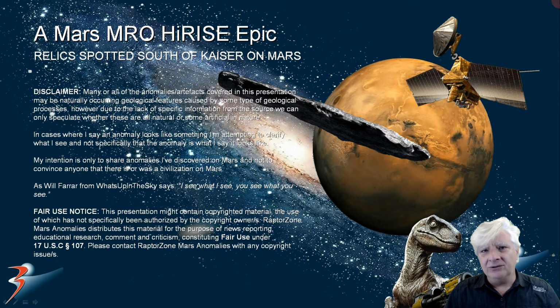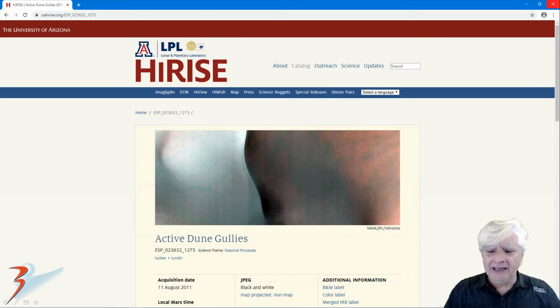We're returning to a site I discovered near Asimov and Kaiser, where I found compelling evidence of what I speculate to be remnants of an ancient civilization that once populated Mars. We're going to be looking at some more megalithic blocks and some other artifacts, so let's get cracking on with this one. The photograph we're analyzing is called Active Dune Gullies, and as always you can find the link to the original page in the video description below.